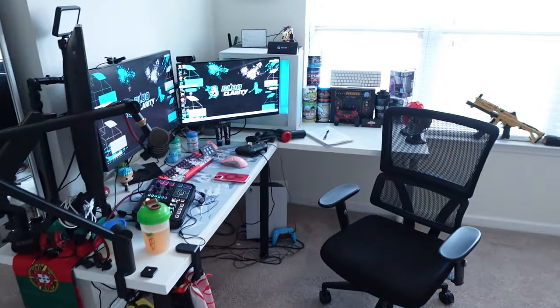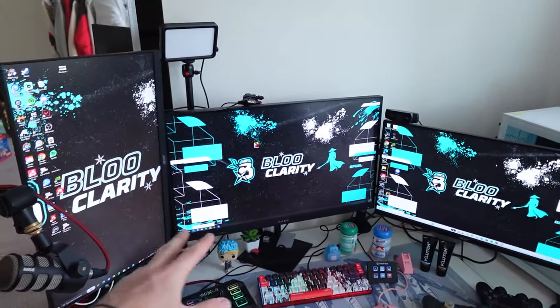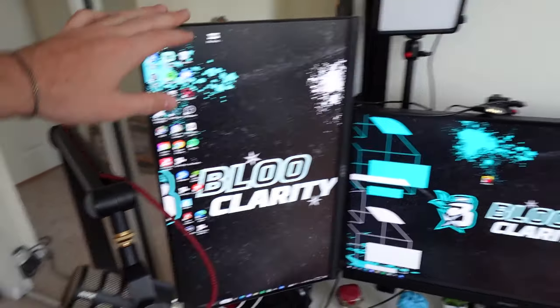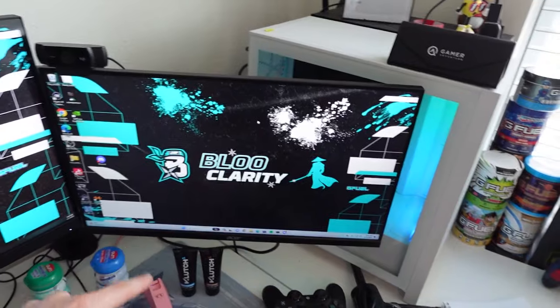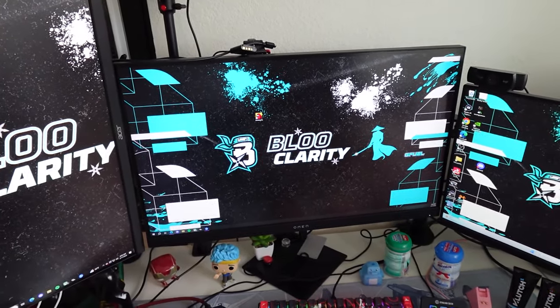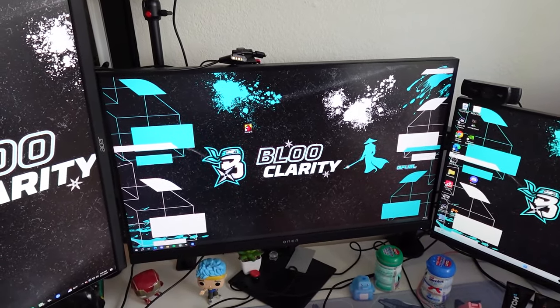All right. Let's get into where all the action happens. We're gonna go over to the desk first. We got the three monitors set up. Now this is an Acer 165 hertz monitor, 1080p. This is the exact same bad boy. This middle monitor is a monitor I picked up last year, which was also in my old one. It is an Omen 27i 1440p monitor, I think 144 hertz.